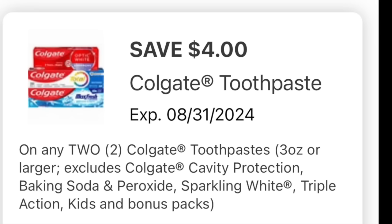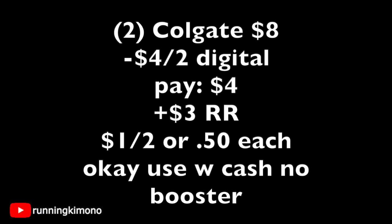Grabbing 2 of those toothpaste is going to be $8. Subtracting your digital coupon, you'll pay $4. Get back a $3 register reward, making it $1 for 2 or 50 cents per product. And it is okay to use Walgreens cash if you're doing this deal with no booster. And double check, do you have the one for the brushes and the mouthwash as well? In a separate transaction, do that deal for more 50-cent toothbrushes or mouthwash.